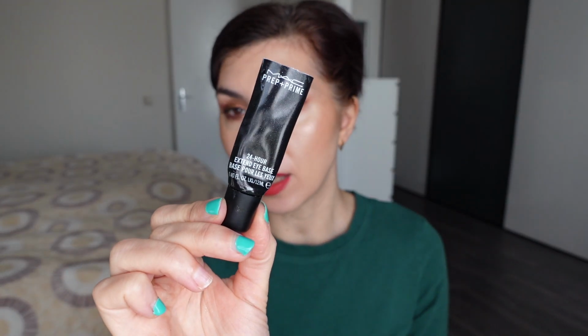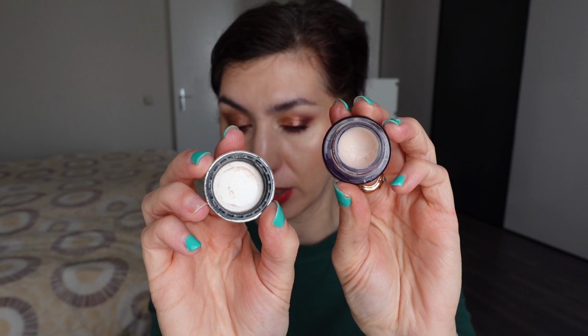And last but not least, something that is not completely empty yet, but it's almost finished and I had to cut out the packaging anyway, so I wanted to show you: my MAC 24 Extend Eye Base Primer. I always have to cut open the packaging of this to get everything out of it, and I always keep it in a little jar. I just wanted to show you, and I've already used it quite a few times. Look how much product is still left in here. I don't know whether I'm an idiot who doesn't know how to squeeze things out of a squeezy tube, but for me, these types of packaging always retain so much that I have to cut them open and get the rest of the product out.